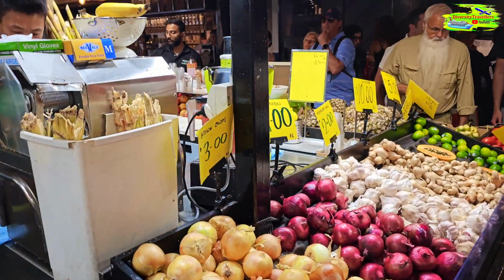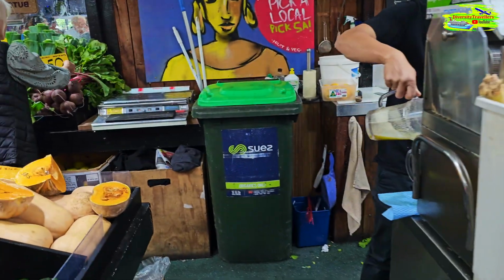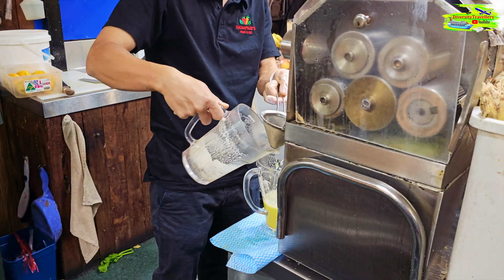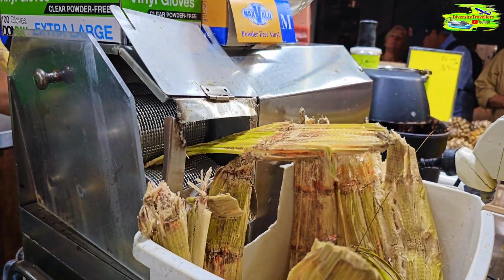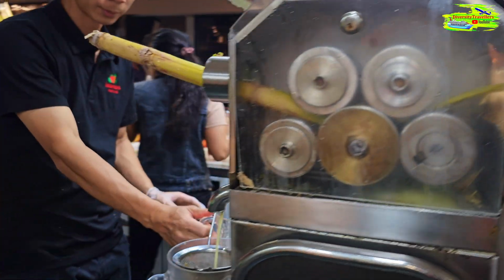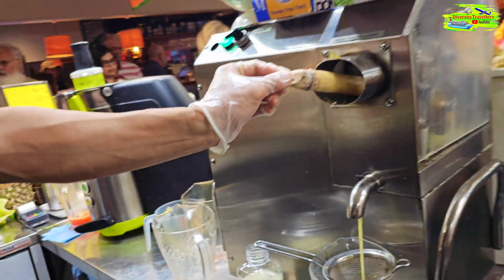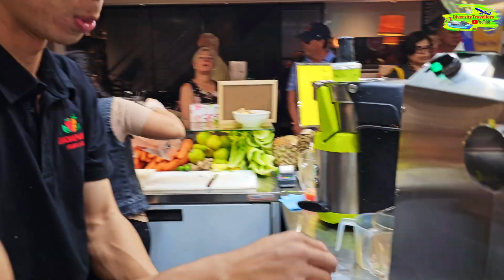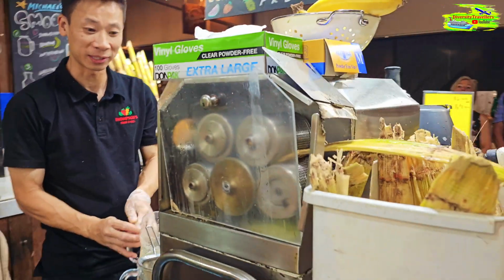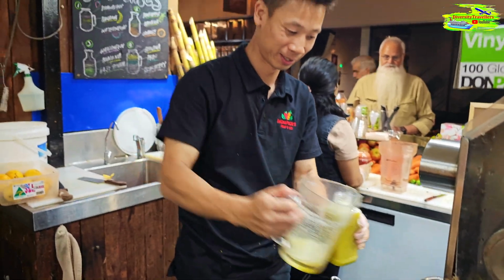So this is a fresh fruit shop, and also they're selling some fruit juices, and this is fresh cane juice, purely made, and we're buying half a liter of that. Oh, that's beautiful. Thank you. It can't be any fresher, isn't it? No, that's it. Straight off the stick. Thank you very much. Brilliant.